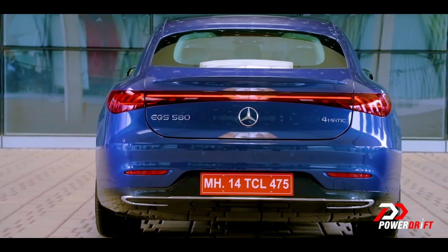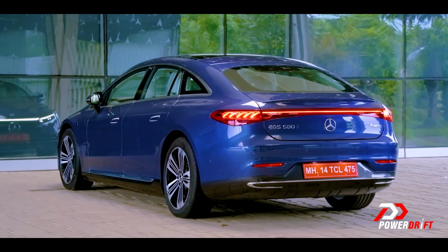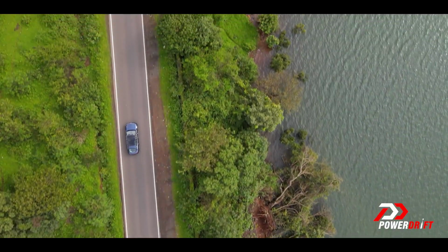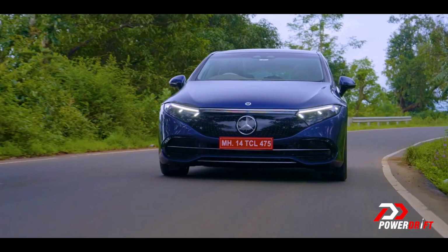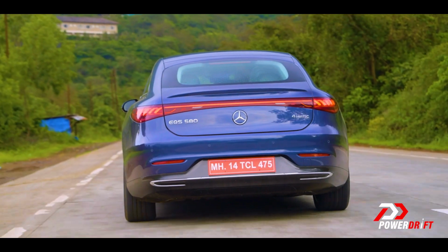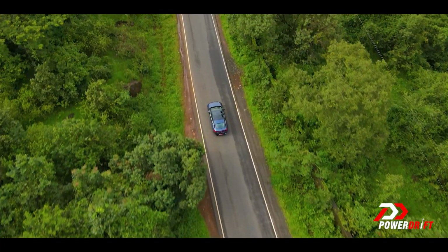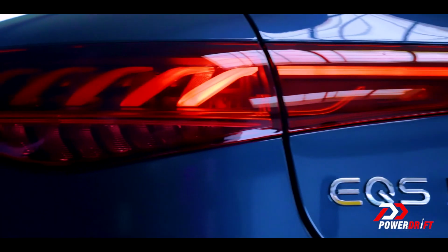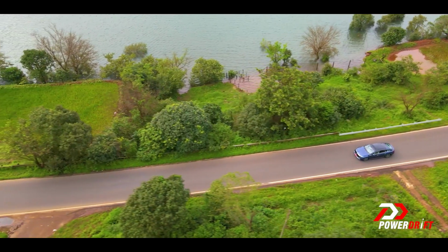So the third point, and for most the most important point, the point of this whole car, the point where all other EVs suddenly feel a generation older. Range, 857 kilometers. Let me say that again, 857 kilometers. Huge. Crazy huge.